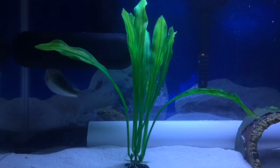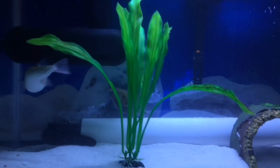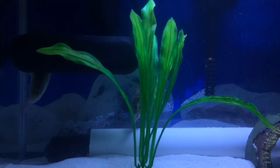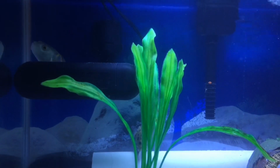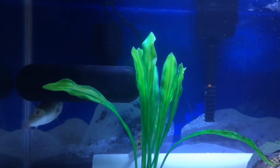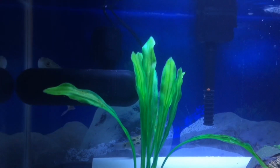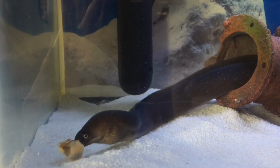Yeah, but once he warms up, he shows off. Like right now, he's showing off, doing these little circles, stunts. This guy is very skittish. If you have a little accident on the tank and bump it a little bit, and you don't have a lid, he'll jump out of the tank.